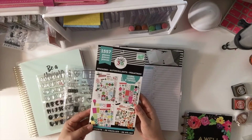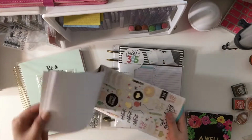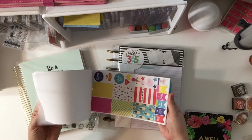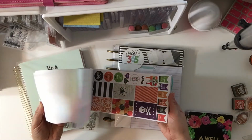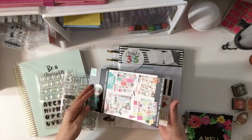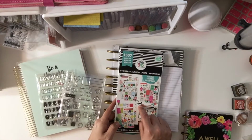I also got the sticker book from Mambi, and I'll just do a really quick flip through on it. It pretty much covers most of the seasons that are coming up, holidays and Christmas, and even has Halloween and Thanksgiving, and then spring and summer too. So it's really awesome. I love this.